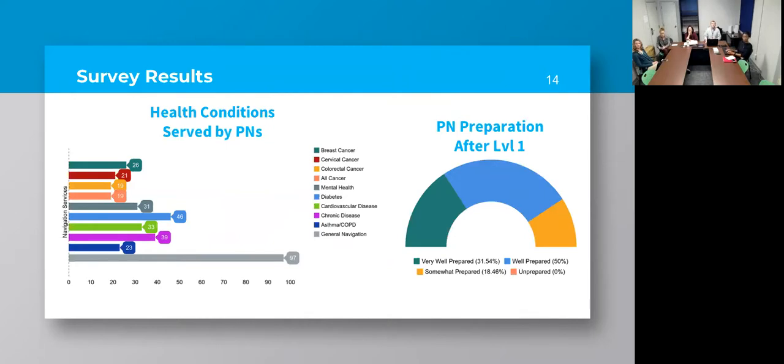And then PN preparation after level 1. This simply reflects well on the PNTC. It was, how well prepared do you feel for your job after taking level 1? And no one said unprepared, which is always a great thing to see. Most came in with very well or well prepared at 50%, very well prepared at 32%, and then somewhat prepared at 18.46%.